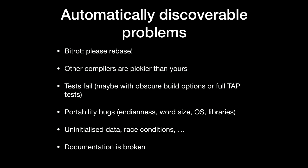Then we have portability bugs: endianness, word size, OS libraries, all that kind of stuff. So Windows is a great example. Loads of patches just don't build on Windows the first time anyone posts the patch, and eventually we get that fixed. There's also things that are non-deterministic, like just running stuff on a different computer can find race conditions, or uninitialized data, which worked out okay on your computer but doesn't work on some other computers. So just running things on more computers is a good idea, right? And very frequently, patches have broken documentation because people just jump in there and edit the text and then send the patch, and they never actually build it because it's kind of painful to install the tools and everything.